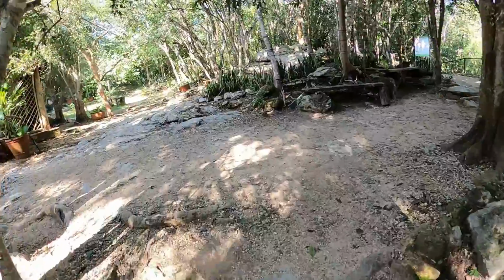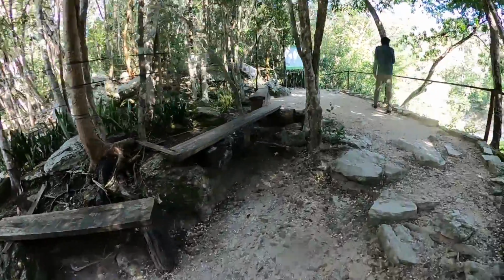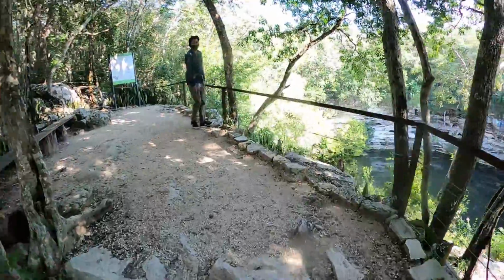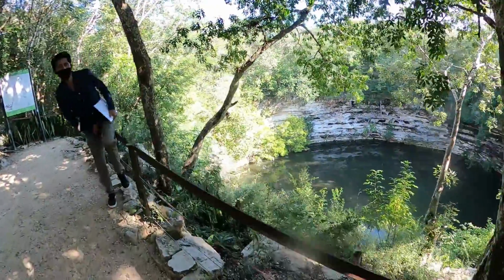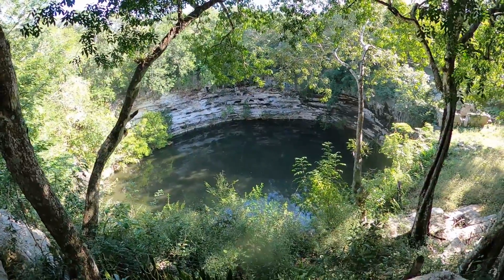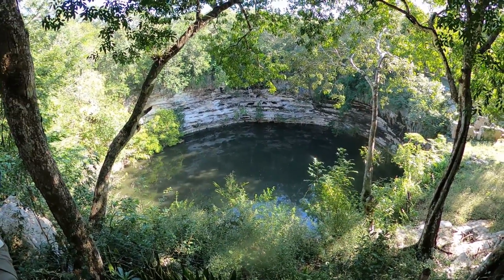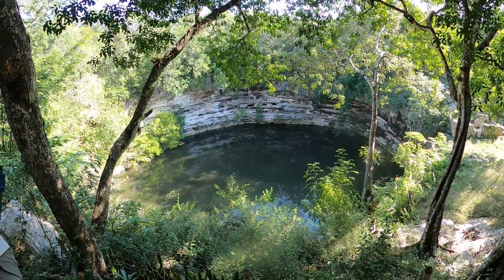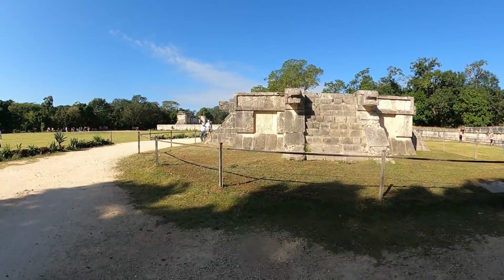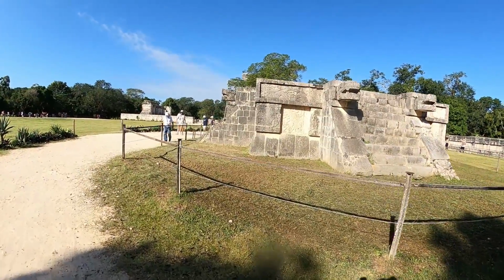Swimming is not allowed in this particular cenote, although you probably wouldn't want to. As you take a look at the water here, they did find many different bones in this particular cenote, ranging from animals to adults and even children. So Chichen Itza had a very large ball court. We're going to take a look at that in just a moment as we approach it.